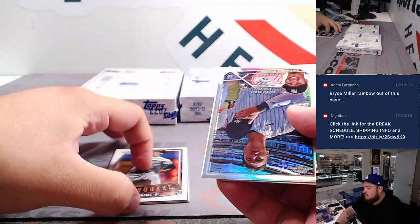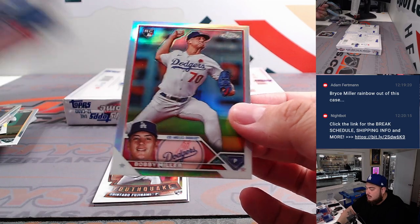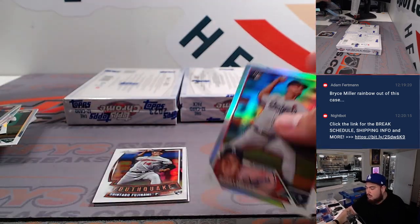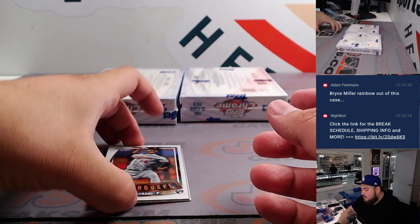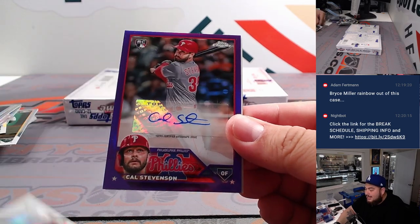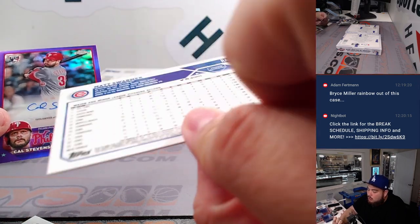I'm gonna pull a base out of this. There's a Volpe refractor, Dustin May, Bobby Miller. Anything else? I got an orange Kodai Senga autograph. Fujinami. And then Cal Stevenson for the Phillies, purple. And then another Swarmer.